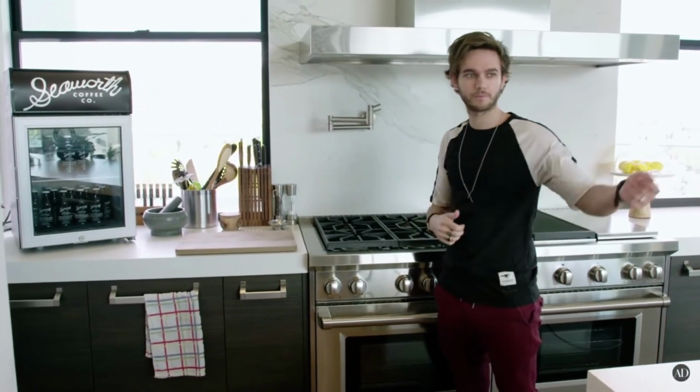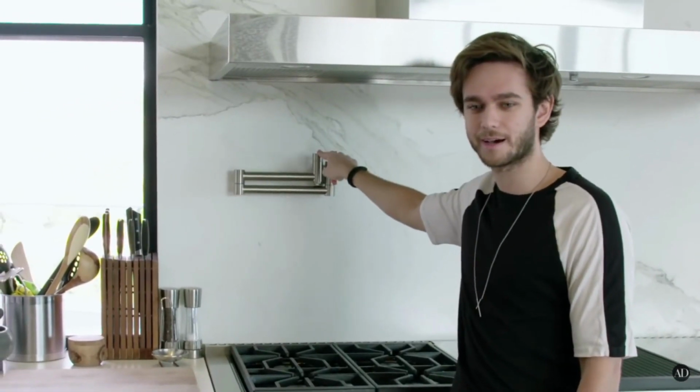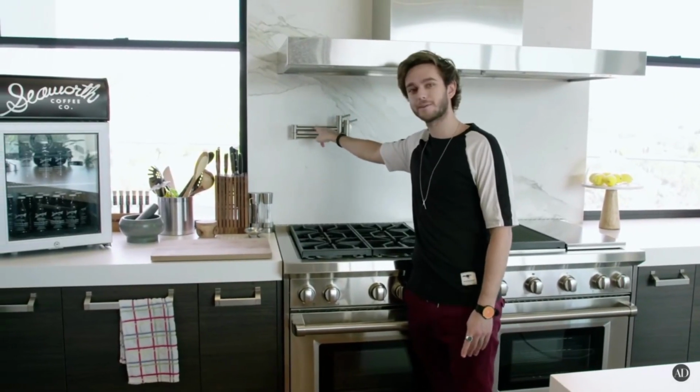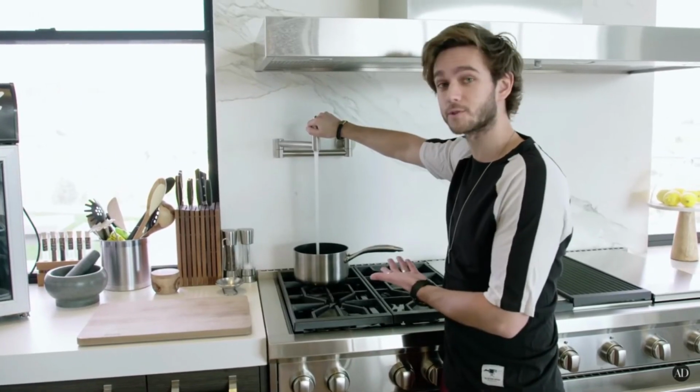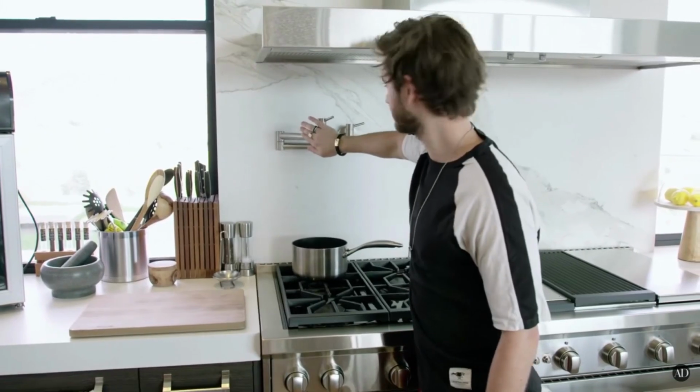So you don't have to put water in and then carry it. You just can do it right here. That's when I knew that I wanted the house, because I thought that if somebody thought about this, they probably thought about other things too. There's water. It's magic. This is the reason I bought the house.